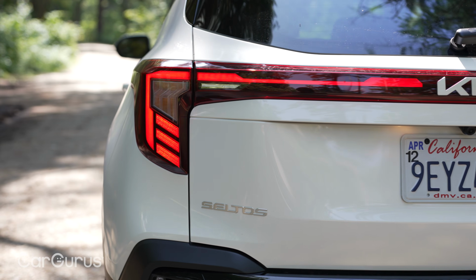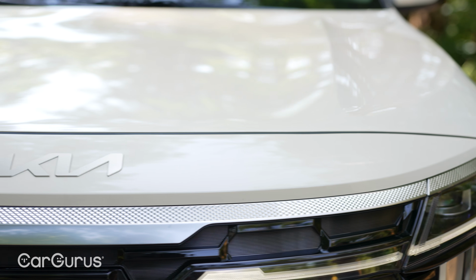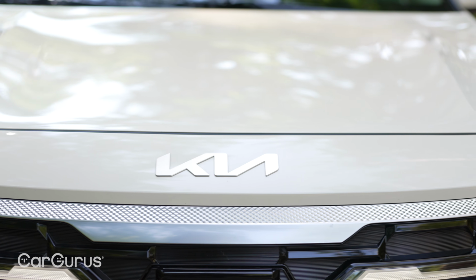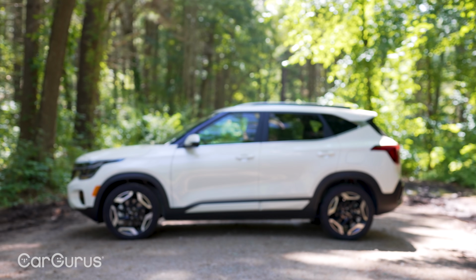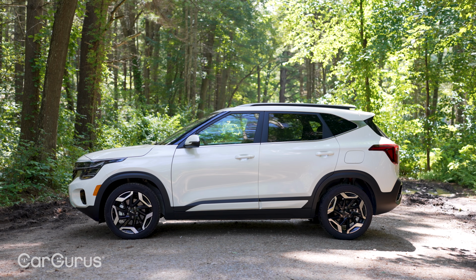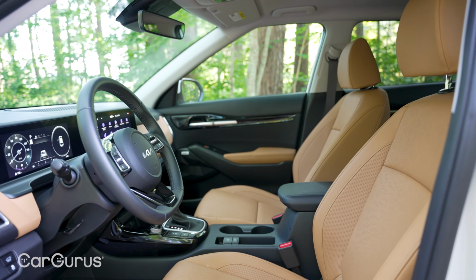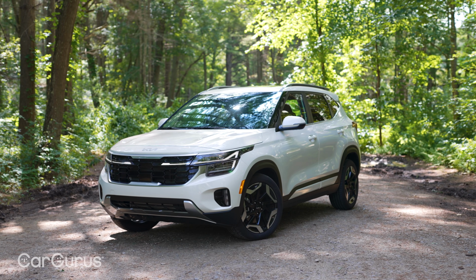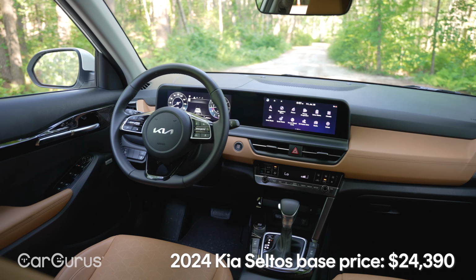The Seltos is the second of 5 Kia SUVs that begin with the letter S. There's also a minivan and the Niro, which is available as an EV and a plug-in hybrid. So there's lots of different choices. The Seltos isn't that much larger than the Soul. It is on the outside, not so much on the inside, but it's right sized, it's right styled, and with all the technology underneath, a pretty good deal for 2024.